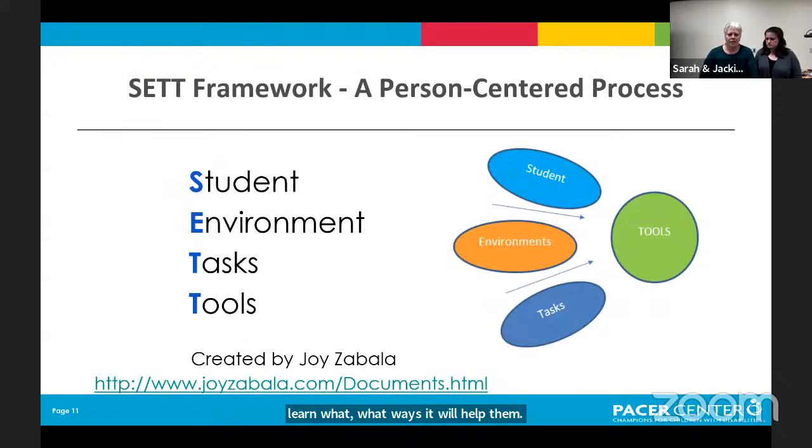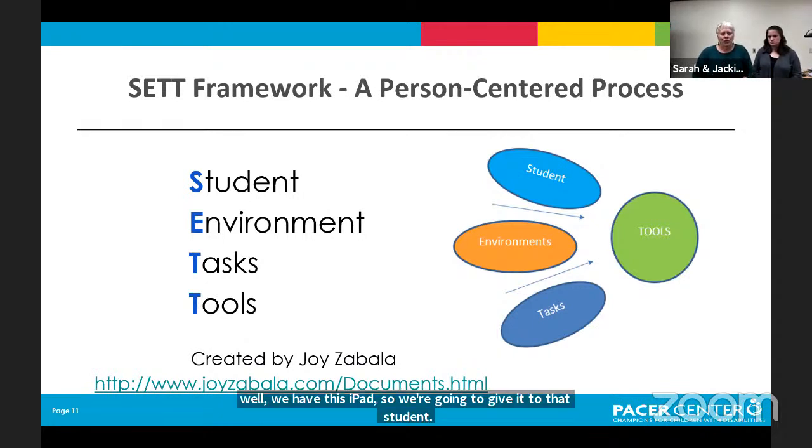The SETT framework, S-E-T-T, was created by Joy Zabala. It is really focused on the decision-making process of what technology will work and be supportive for the individual, and so it starts with the student. That's the focus. It's not the right process for a school to say, well, we have this iPad, so we're going to give it to that student, it will help support them. The process for figuring out the AT that will help starts with the student.